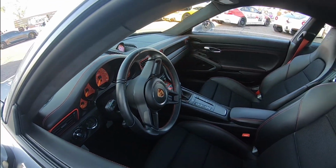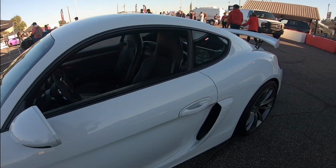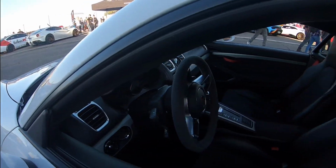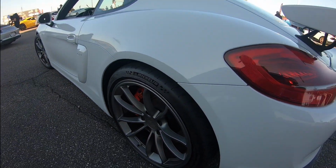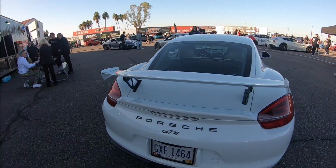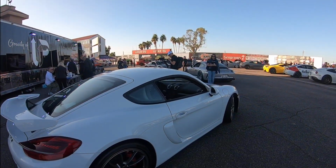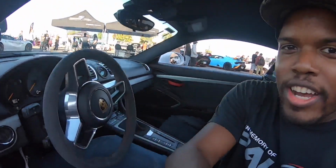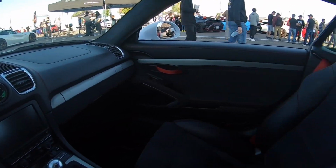This one's real nice. Red tag. Oh gosh, this one's beautiful. No crazy tags or nothing. Has the best interior. Michelin Pilot Sports. GT4. Check it out. This is from the driver's seat. First hand experience, man.